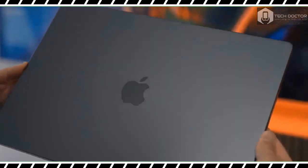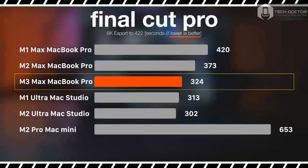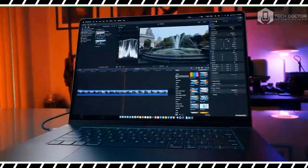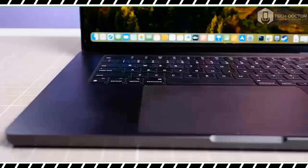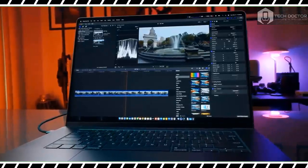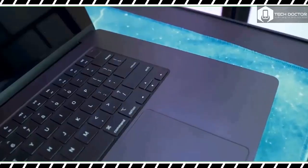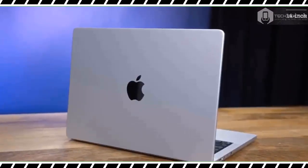When pointing our colorimeter at the screen, we found that it achieves 116.7% of the sRGB color gamut and 83.2% of the more demanding DCI-P3 color space. Color accuracy is great, with the MacBook Pro 16-inch turning in a Delta E score of 0.11. These values are identical to the previous model, which is awesome. HDR brightness is also comparable to the M2 Max version, hitting 1546 nits of brightness when displaying HDR content on 10% of the display and 1123 nits on 100% of the screen. Things get more interesting with non-HDR brightness.